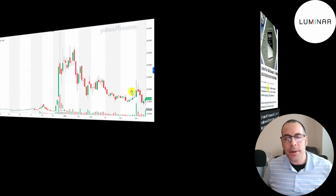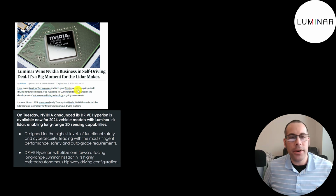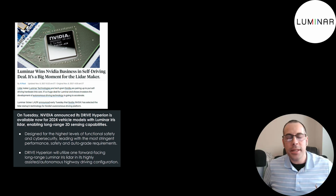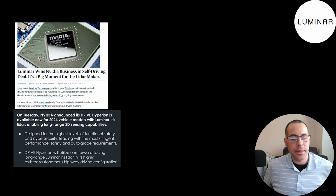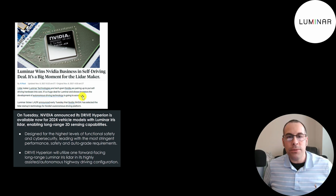That was in November. In the beginning of November, there was an announcement that tech giant NVIDIA and Luminar are pairing up to put self-driving hardware into cars. NVIDIA is one of the largest semiconductor companies in the world. It's a massive company. The article says it's a huge deal for Luminar and shows investors the development of autonomous driving technology is going to accelerate. So NVIDIA chose Luminar out of all the other options. It should provide you some comfort if you're investing in Luminar.